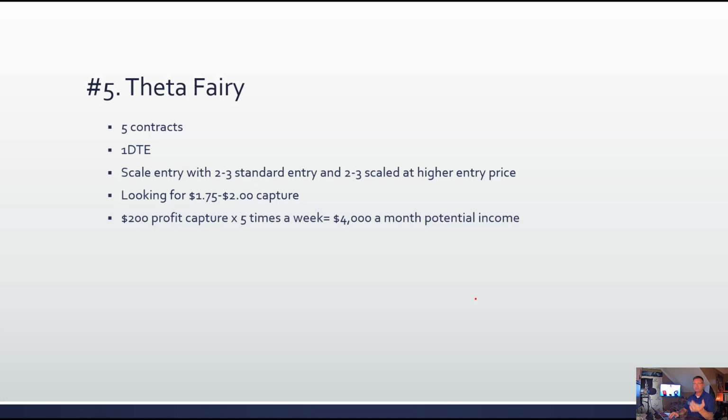The Theta Ferry, most of you guys are familiar with our Theta Ferry. I do 2 to 5 contracts in here, depending on my buying power situation. They're always 1 day out. We scale our entry in, so I'll usually start with 2. If I'm going to do 5 of these, I'm going to start with 2, and then I'm going to put the other 3 at higher, better prices. Sometimes they hit, sometimes they don't, okay? But we're looking for that $1.75 to $2 capture.